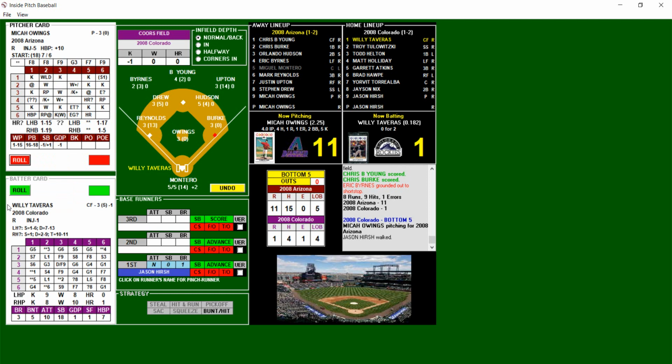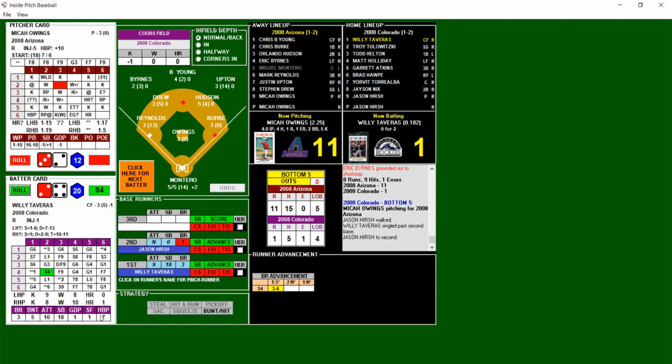All right, we go to the top of the order. That's going to be Willie Travis. Travis is 0 for 2. Here's the pitch. And that's going to be 3-2. 3-2, blank. 2-4. That's going to be a single past Hudson. And that's going to put runners on second and first.